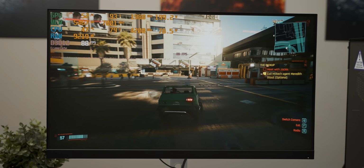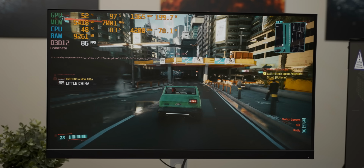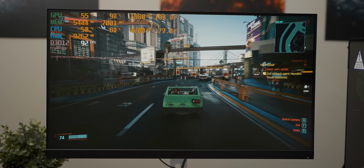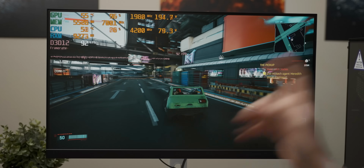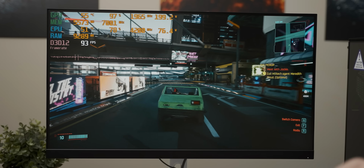Cyberpunk is cooking with gas. 1080p high, and we're almost getting 100 frames per second without DLSS or other things of that nature. Yeah, I mean, it just runs well. Like, I don't really know what else of interest to say here. So with that, let's set the RAM to its rated frequency and see how much more performance we get.